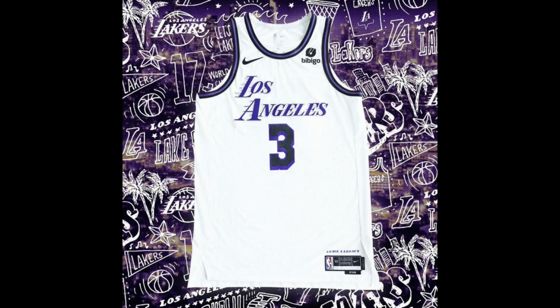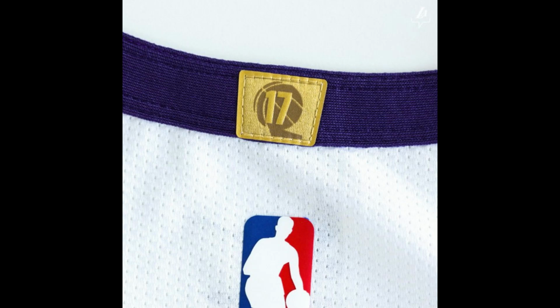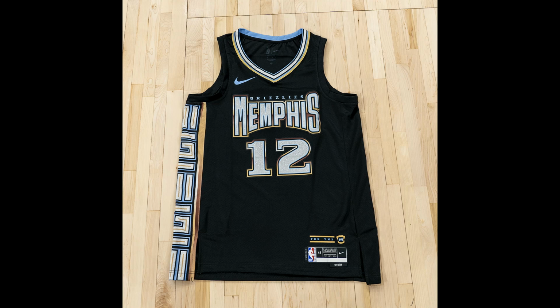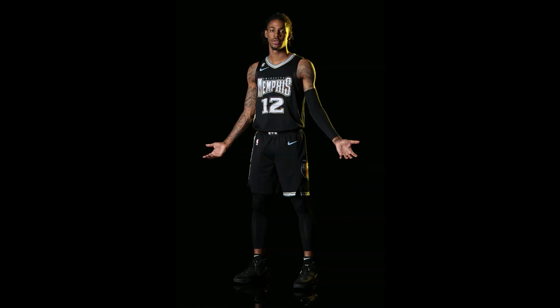The Lakers uniform is intentionally stripped back to represent how to transform a blank page into a world of possibility. The phrase "leave a legacy" can be found above the size tag as well. And the Memphis Grizzlies, another cool one, is inspired by local hip-hop, local artists, all about the Memphis music, and features gold accents and diamond texturing throughout.